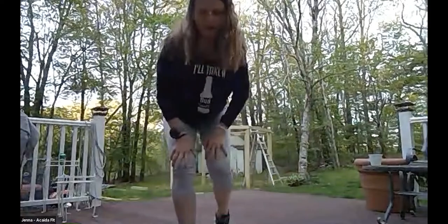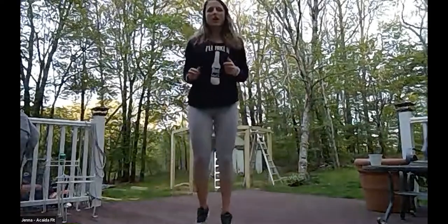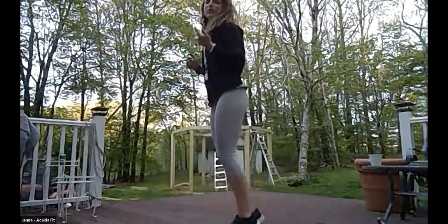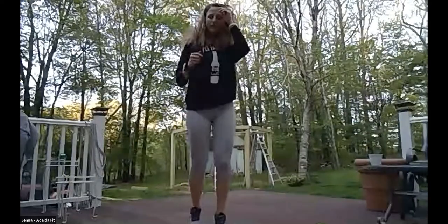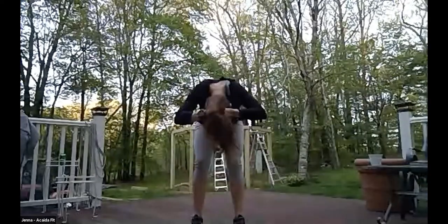I like to start off with jogging in place, or just doing switch feet, which is a common warm-up I do. If you were going to do a workout, you might want to do jump rope or something a little bit higher intensity. And we're going to do about 30 seconds on every move. Keep it going.